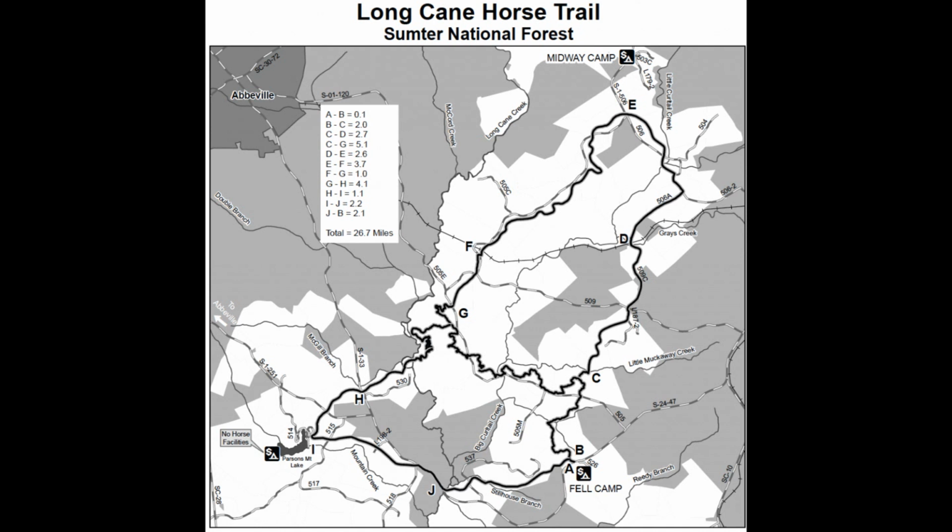As you can see, the trail itself forms a pretty large loop. It's a 21-mile loop. It's the loop that I've been planning to hike for quite some time. The trail forms a loop 21 miles around Sumter National Forest in the Long Cane area. There also is a cut-through trail in the center, and you can see the different access points A through J on the screen in front of me.